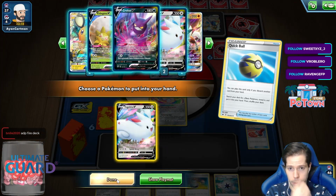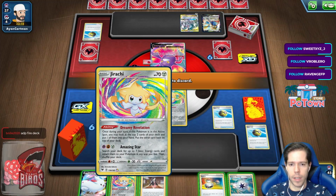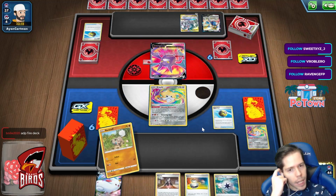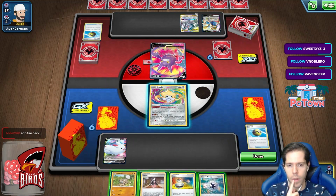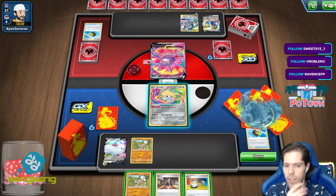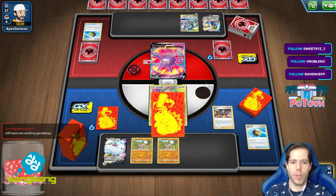And I'm gonna grab a Togekiss, and I'm gonna grab a Rockruff, and then I'm gonna capture energy for another Rockruff. Nice. This is pretty much a dream start, honestly.